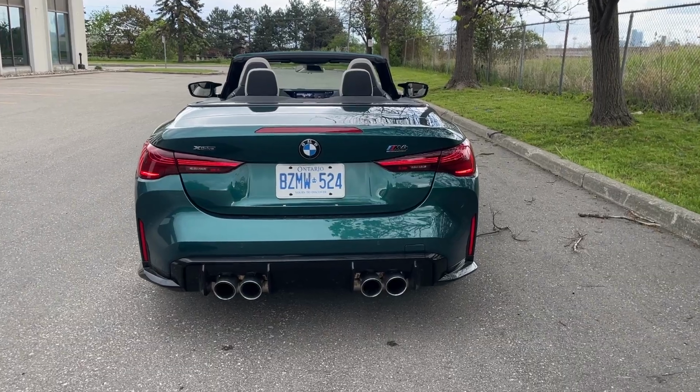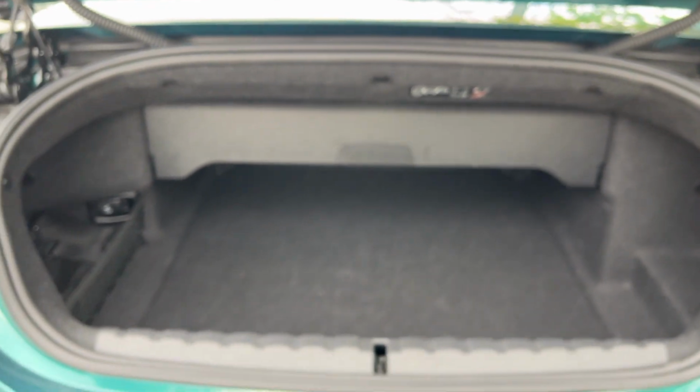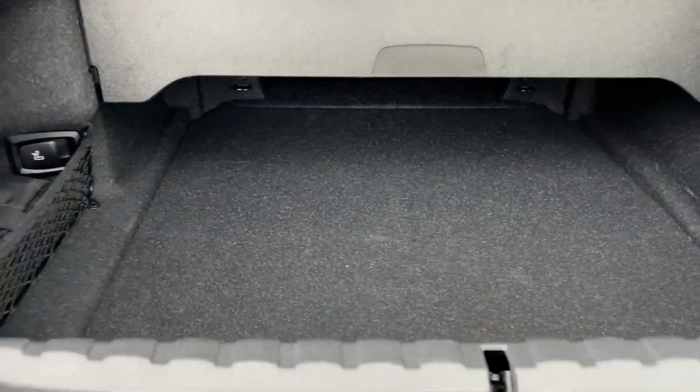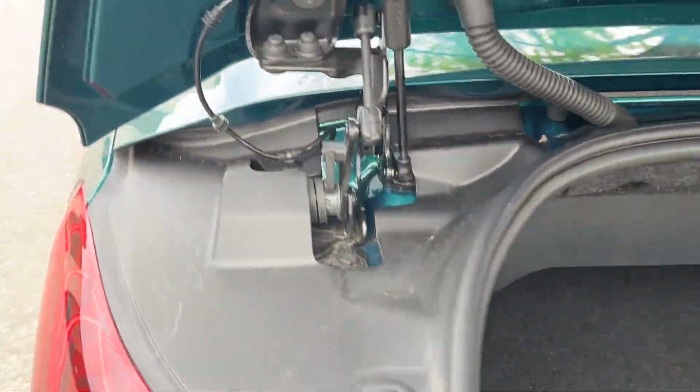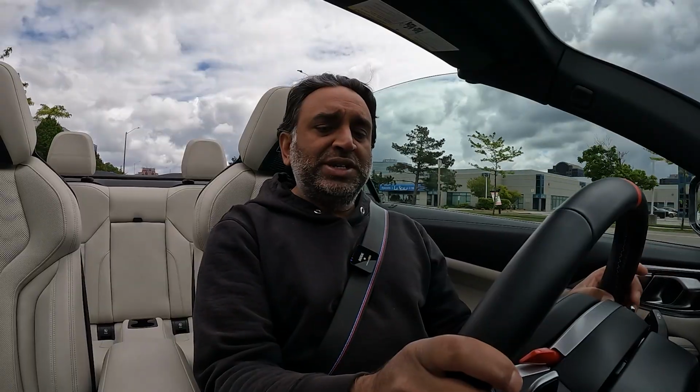One more quick set of numbers before we jump into perks, quirks, and irks. The Cabriolet has 385 liters of cargo space, whereas the coupe has 440. So you lose a bit because the convertible top has to go somewhere. I still fit a couple of bags of groceries, and it's decent, but if you're buying a convertible, you're not really worried about cargo space. So let's jump into what's new.